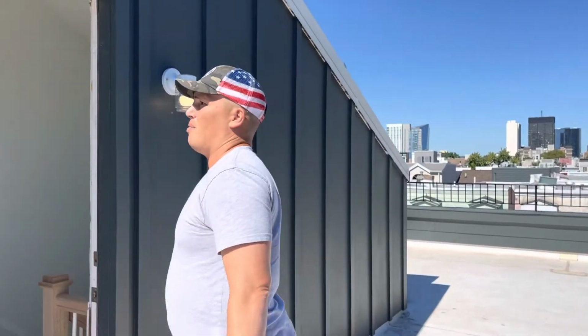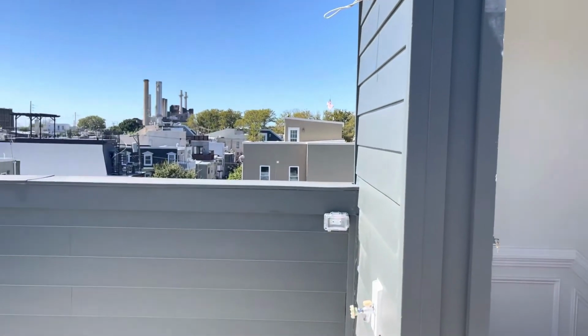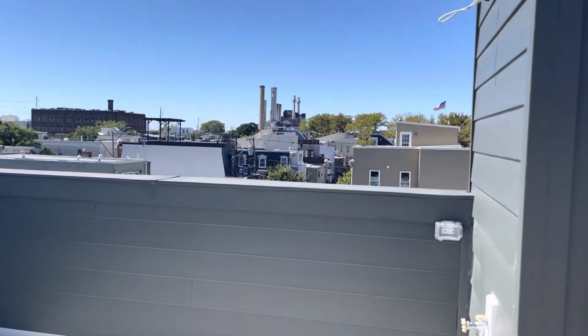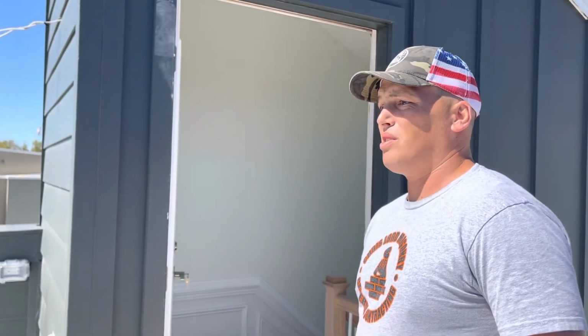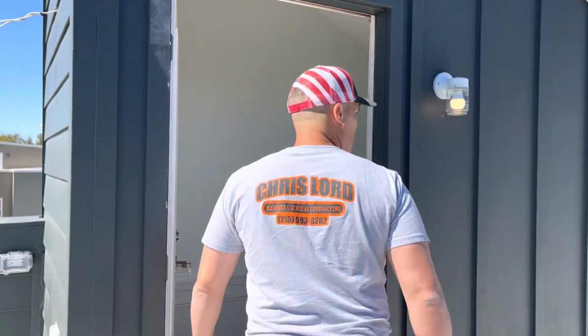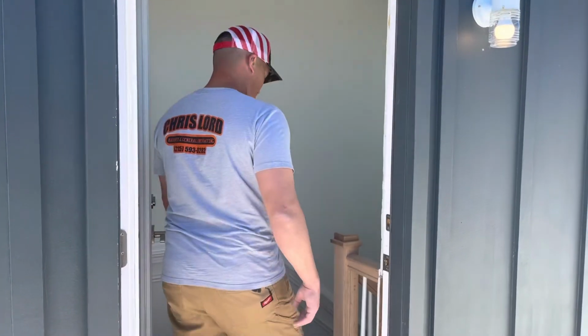So everything up here is Hardie. We did all Hardie: board and batten, and that's Hardie lap siding, so you'll get that extra protection. Underlayment, the weather barriers, HydroGap. It's all top quality materials. It's the way you want to do it. And that's pretty much it. That's a little quick tour for you guys.